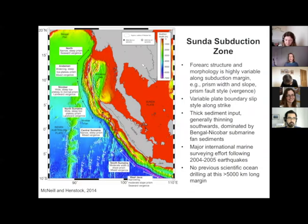So let's focus on the Sunda subduction zone and then zoom in on this northern part of Sumatra. Prior to drilling, we had also had a look at how the structure of this subduction zone varies along strike, both in terms of the internal structure and also its morphology. And it really is highly variable. This image is just showing you the bathymetry of the seafloor. It's a very long subduction zone, so it's not surprising that it varies.